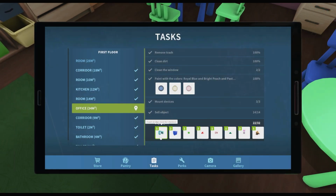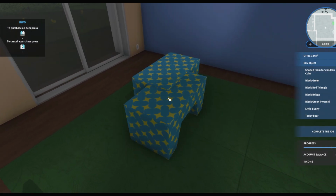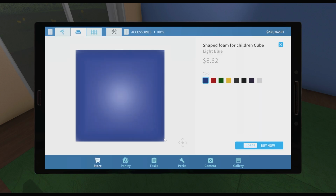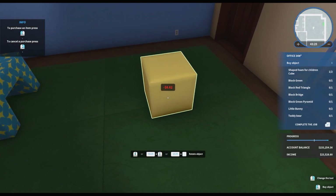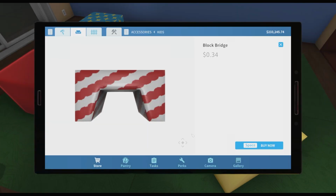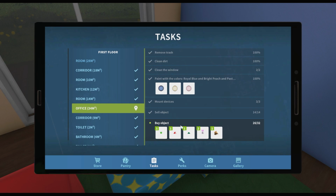Next on the agenda is, what is this? Foam bridge mold for children. A lot of these are just new items. We need two of these. All right, so let's go with a red, and then we can go with a yellow one. We saw a bridge here, so that'll be... Oh, wow, I thought it'd be bigger than that.